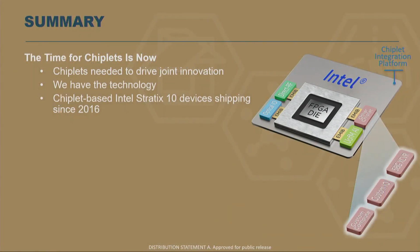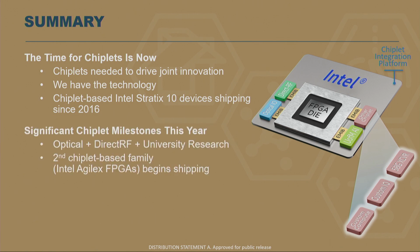All right. So in summary, the time for the chiplet is now. Chiplet-based innovation, so a chiplet-based solution allowed through this partnership and innovation. We do have all the technology right now to build a solution. And in fact, we are leveraging technology from our commercial FPGAs that have been in the market since 2016.